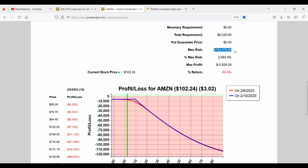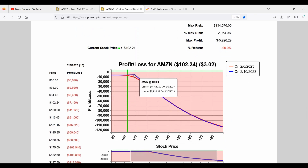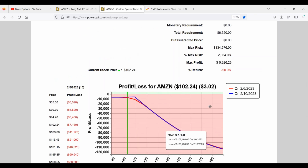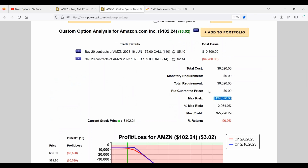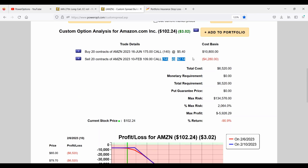But again, maximum risk. There's not as much total requirement here that's necessary on the position, but that also does depend on your broker and how they read this structure. Sort of a debit spread position. You've collected premium against your original cost, but they may require you to put up the margin between the 109 and the 175, and that's where we get back up to those $134,000 requirements on the position. The idea is you want the stock to stay below this short call. You want it to expire and then just continue to sell every 14 to 20 days against it to try to get the premium, knock the premium down to zero in that case.